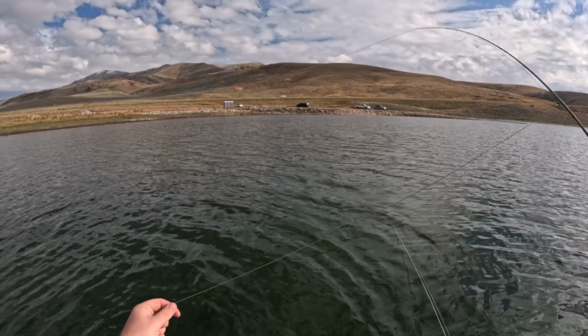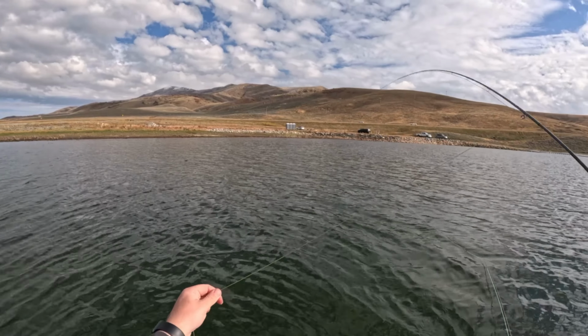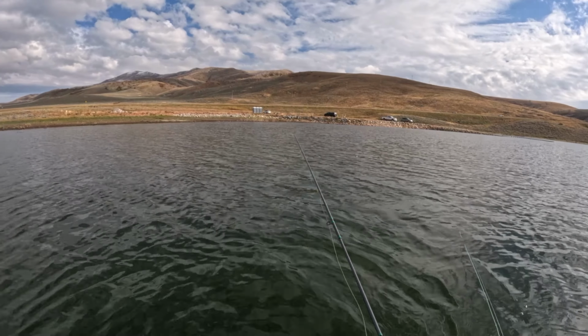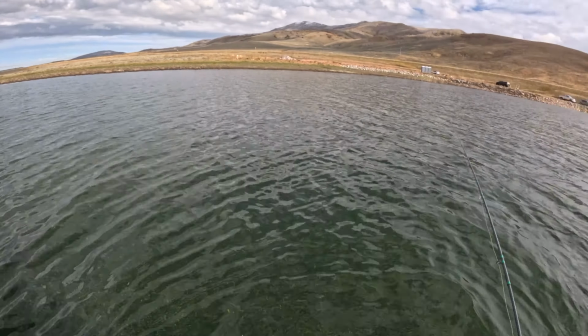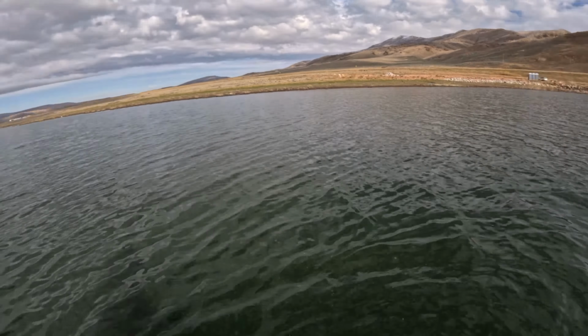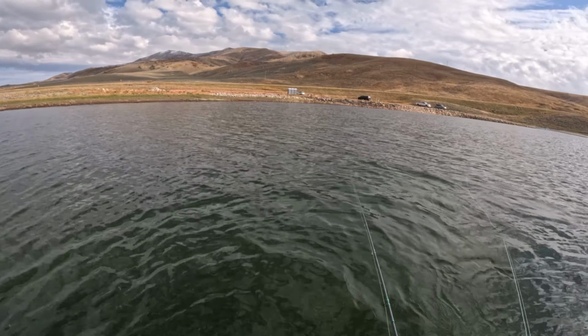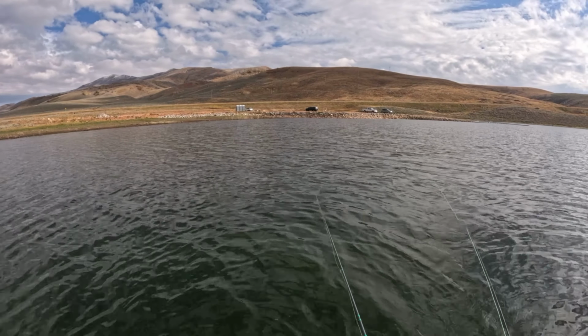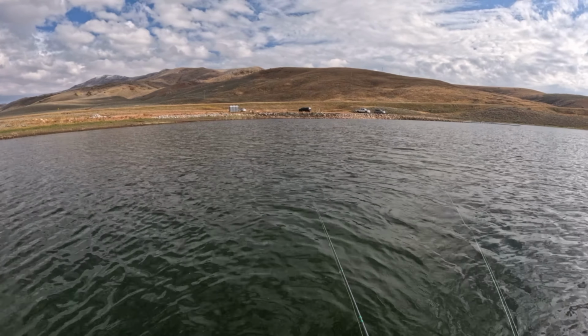Now if I could say something, I need you to eat this fly. It's kind of just small strips, almost like you're jigging it.